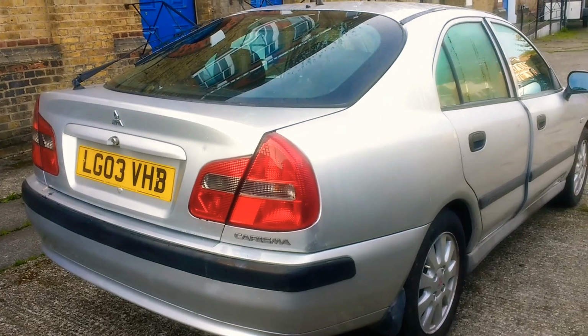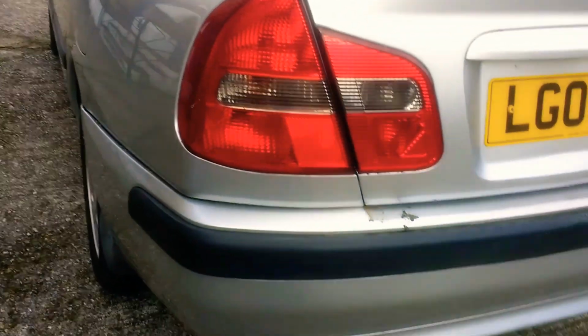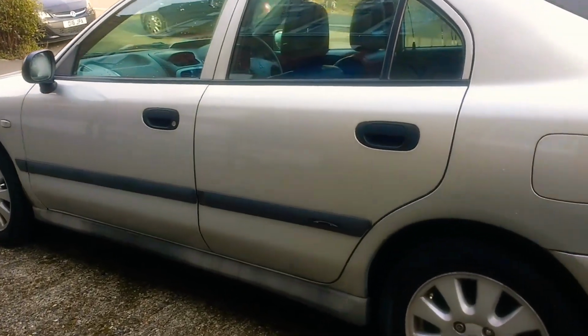As you can see, the previous owners, 3 of them, have looked after this car very well. This is just dirt, not rust. So the car has been looked after fantastically well, so credit to them.